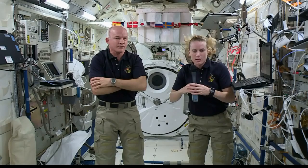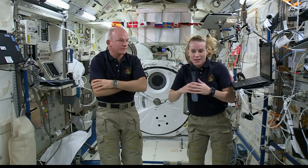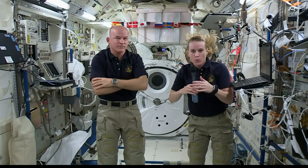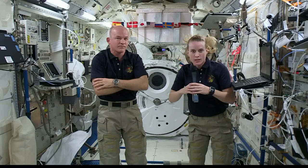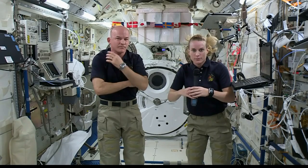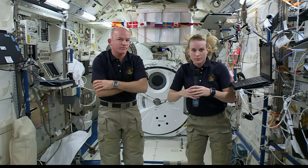We have constraints here, like power constraints, all of our power is from the solar arrays, and data constraints, and we have to engineer devices that are going to work in Space Station. Those same things are going to work in the most remote regions on Earth. I'm curious to know, how is this going to improve the health of astronauts in the space station?